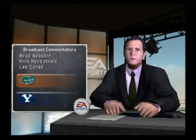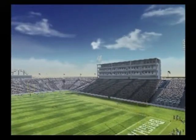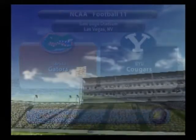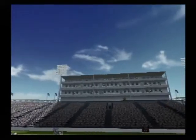Hi, everybody. This is Brad Nessler. With me, as always, Lee Corso and Kirk Herbstreit. The heat may be a factor in today's game with the Florida Gators and the Cougars of Brigham Young. We hope you're ready for an action-packed game of NCAA football.